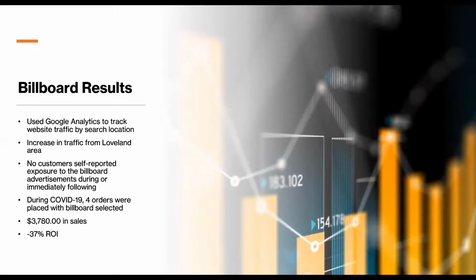Now, during COVID-19, 4 orders were placed that had selected the billboard as where they heard about us, which was interesting. It's another reason why we think COVID-19 might have been a great natural experiment for this project. Although on its face it looks like it may skew the data, we think it actually helped this project along. So that resulted in $3,780 in sales, which was a negative 37% return on investment.